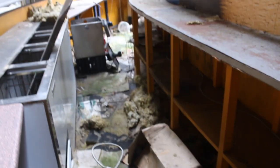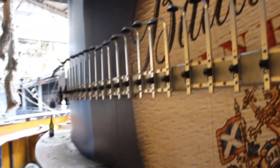I wanna see what's in here. So, seeing these dispensers this way, it's so cool. More scanner machines.